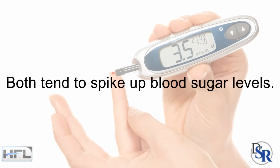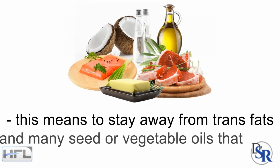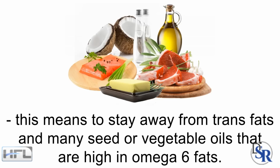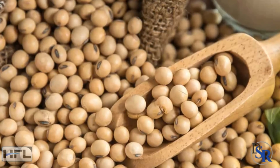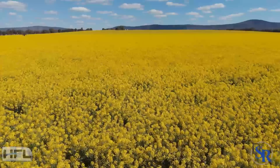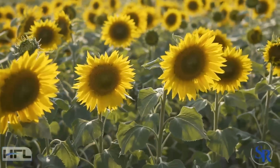Both tend to spike up blood sugar levels. I'd rather you eat whole protein sources. And finally, you want to eat better fats. This means stay away from trans fats and many of the seed or vegetable oils that are high in omega-6 fats. This includes so-called healthy oils such as soybean, canola, corn, sunflower, sesame, and similar oils. You want to stay away from the high omega-6 fats.